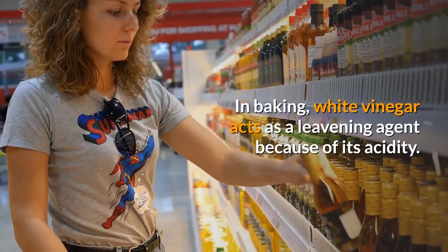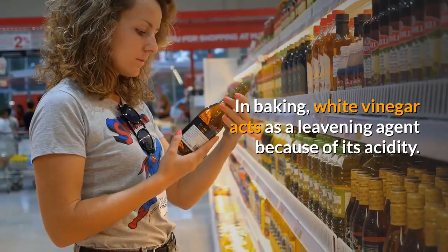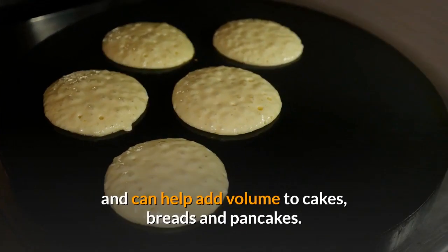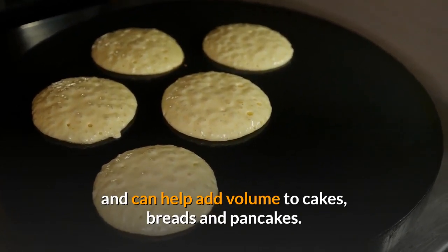In baking, white vinegar acts as a leavening agent because of its acidity. It reacts with baking soda, which is alkaline, and can help add volume to cakes, breads and pancakes.